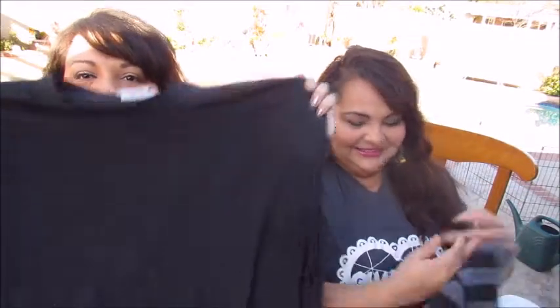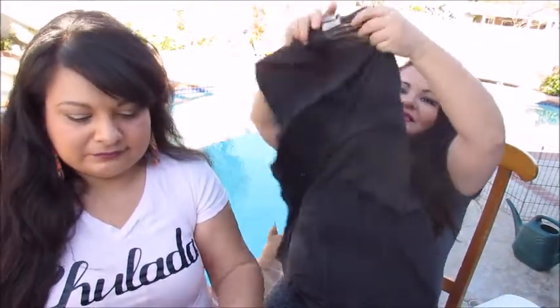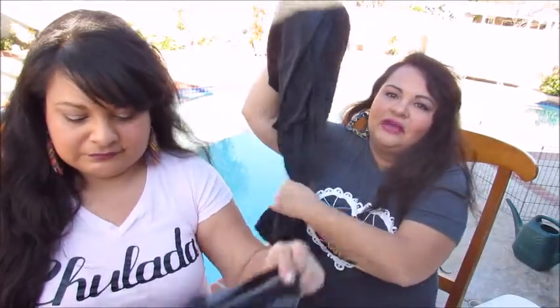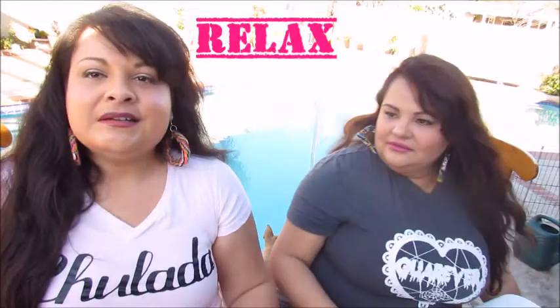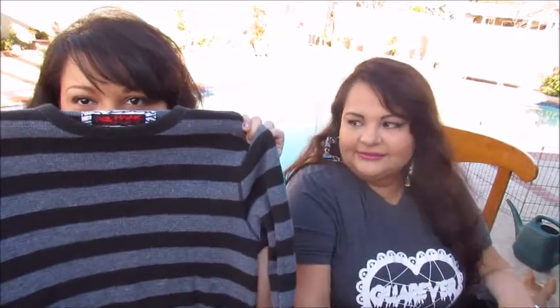This right here is just a plain kind of boyfriend tee, a basketball top. But to make it more feminine, I'm going to add pearls here, and I'm going to wear it as a dress with leggings and then a belt. I want a shirt like that says relax. Mine says chulada. It means cute. It's for our cousin.